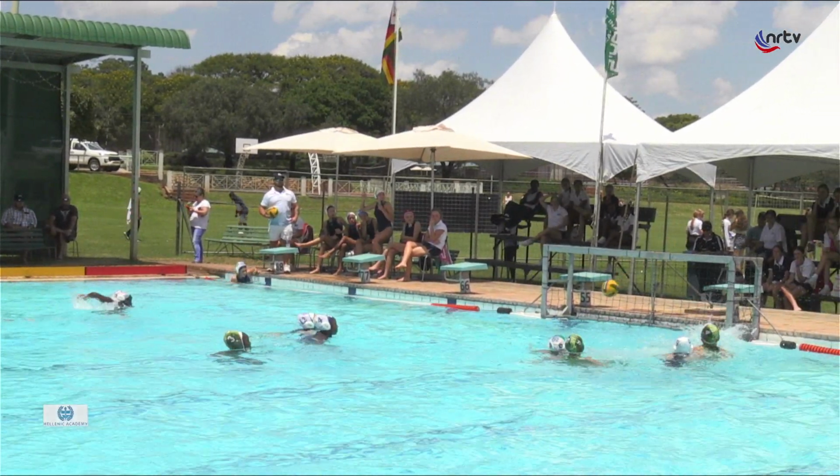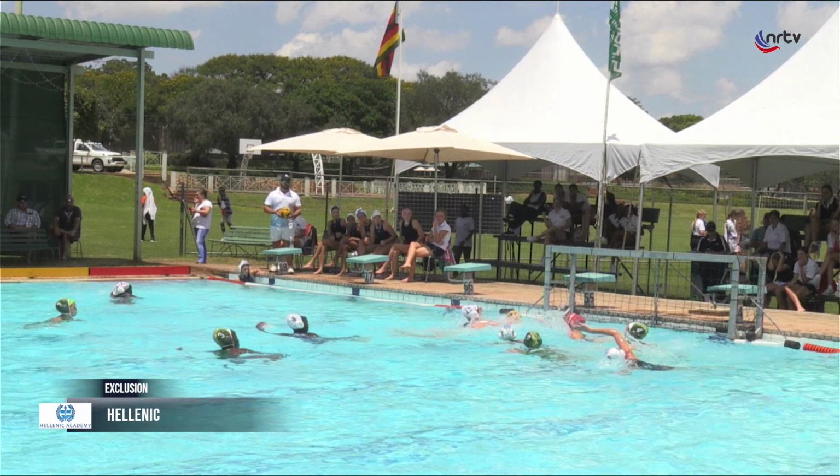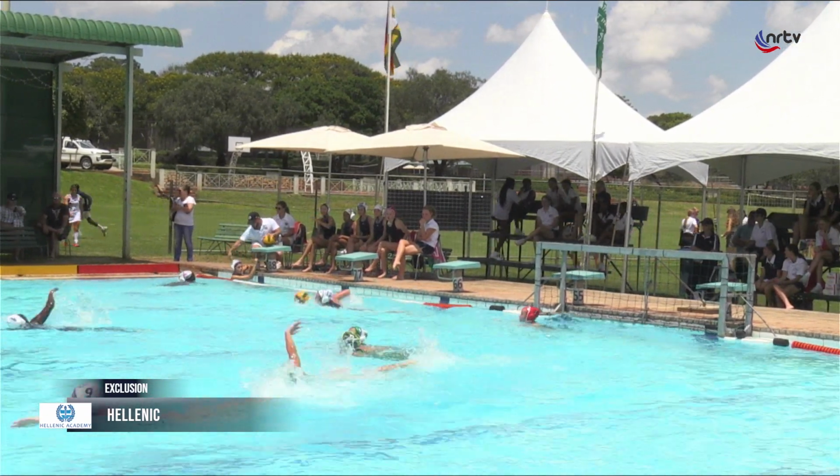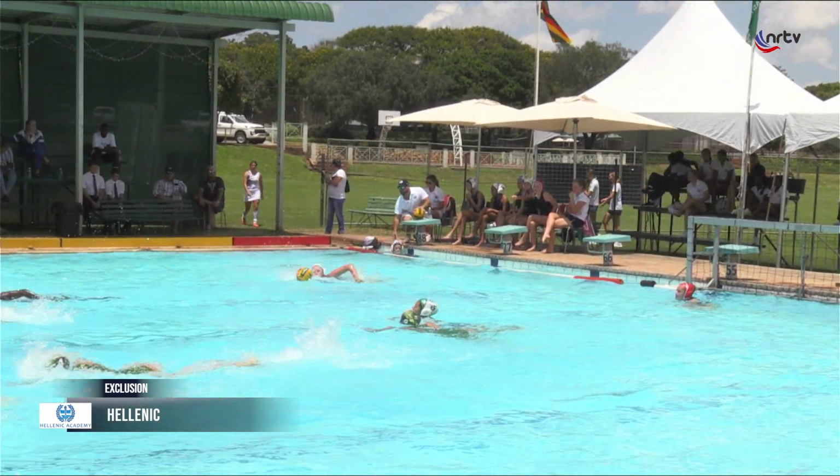Will there be a goal? Yeah. Crossbar. Very good recovery there. Just don't want to hit the rope there. So that's a good save. Substitution being made there in the sin bin.